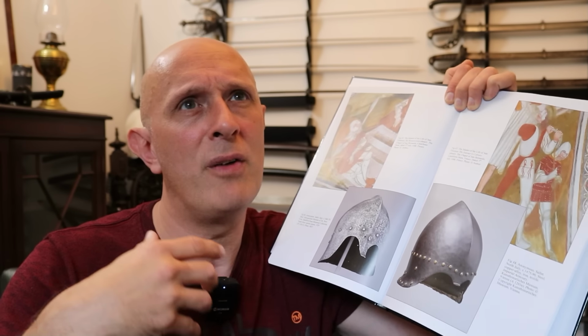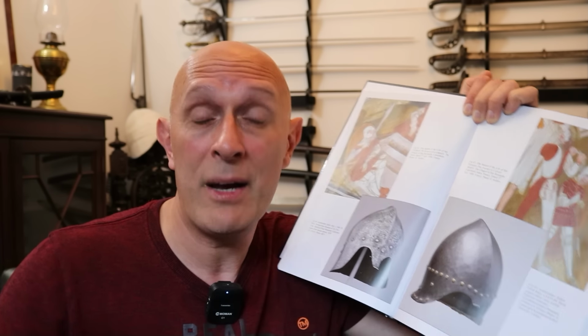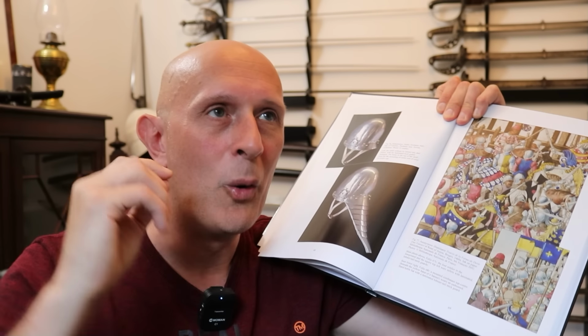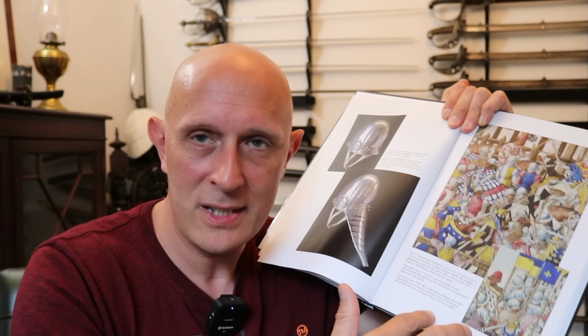And this gives us a far richer and deeper understanding of the development and tendencies in armour in different areas and how they interacted. So what I would say is this is an incredibly detailed book, and I haven't got my head around all of the implications and assertions that are made in this yet.